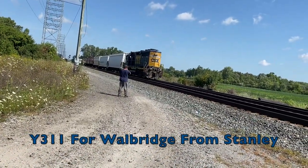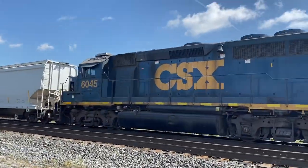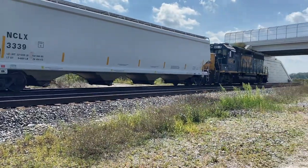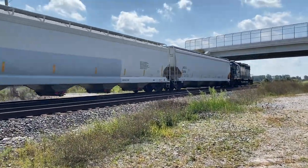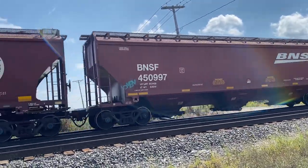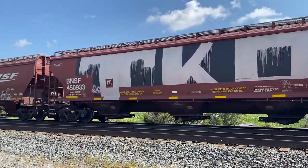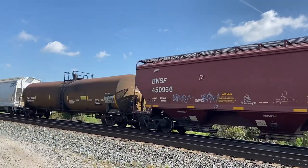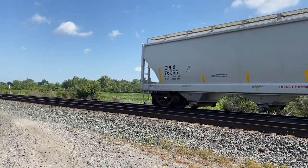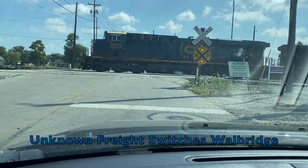This is a daily local job from Stanley to Walbridge. He usually has ROX, but I don't know. Sometimes you can see freight on this one, sometimes you don't. Y311 is the symbol for this yard job. After this one, we would drive around to Walbridge, Ohio to see an unknown manifest switching the yard.